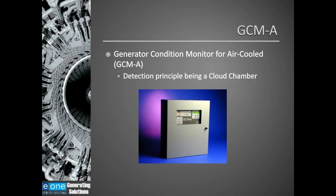This type of monitor has become popular in recent years because the output of air-cooled generators is getting larger and larger. As I mentioned earlier, Alstom and Siemens will build air-cooled generators that are in the neighborhood of 300 and 400 megawatts. So they're pushing the design limits of these generators and creating a need for a monitor that will detect hotspots in these large air-cooled generators.